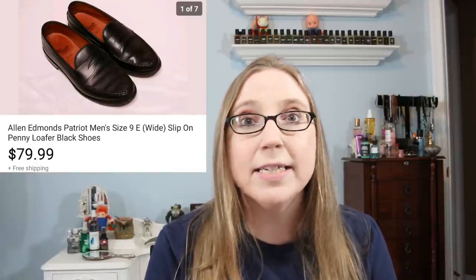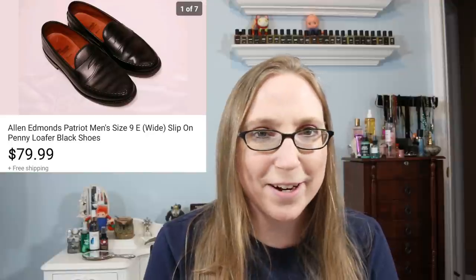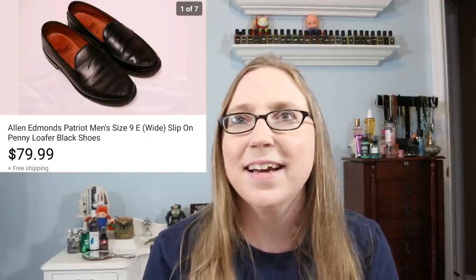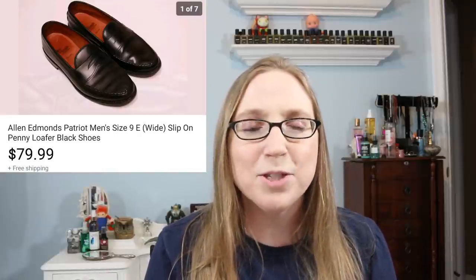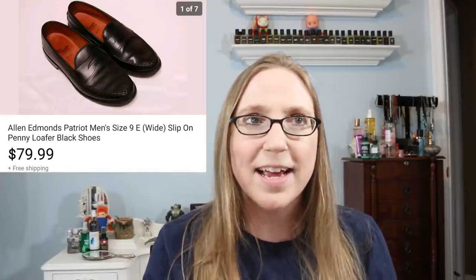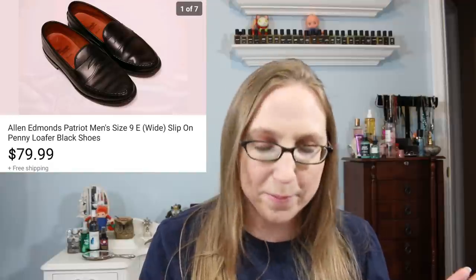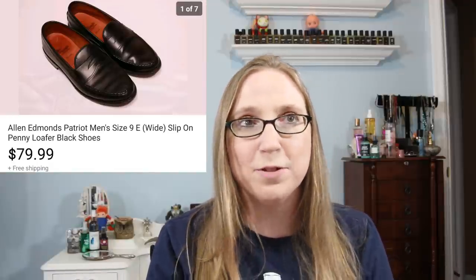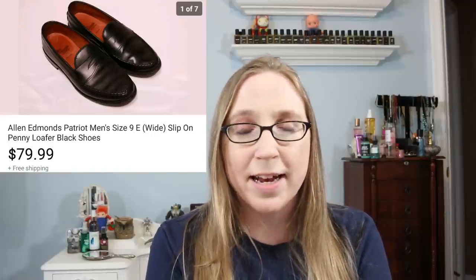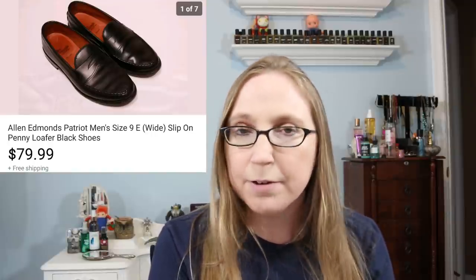I actually paid $1 for these shoes at a yard sale. It was one of those yard sales where there weren't prices on anything, and when I'm at a yard sale and there are no prices on things, it drives me nuts because I never know what they're going to say. I just assume people are going to want top dollar for their stuff. So when the man told me $1, I about crapped my pants. I got the shoes for $1 and they sold for $79.99. So definitely keep an eye out for Allen Edmonds.